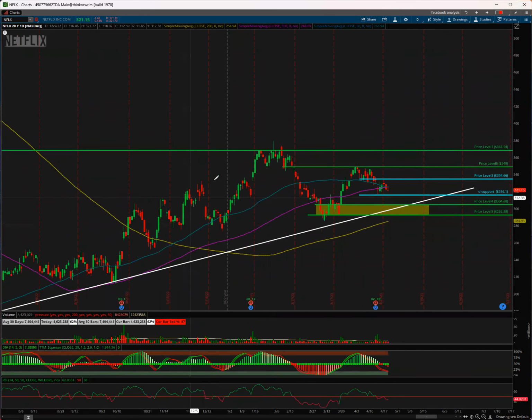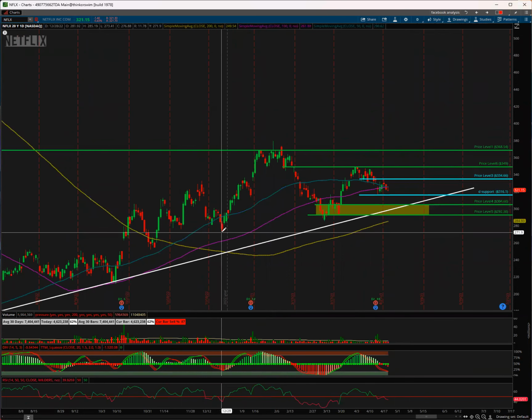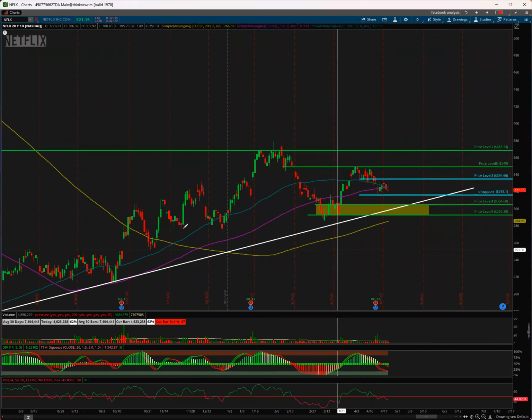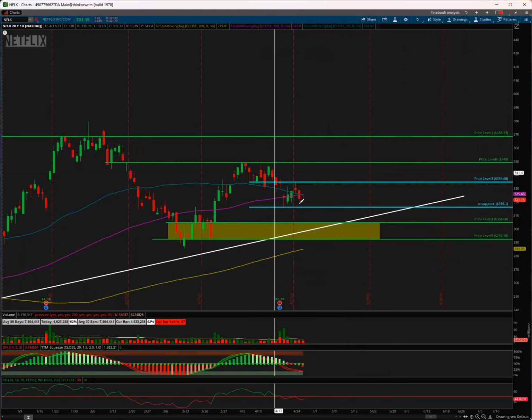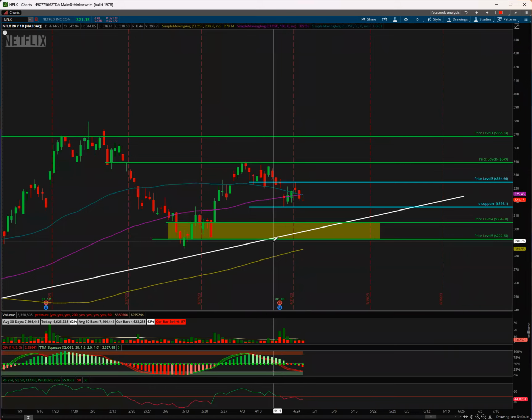Also, don't forget about the head and shoulders. If we do end up breaking lower than the left shoulder right here, we're also going to be selling off back to lows. But right now, we're not going to be worrying about that. We're going to be worrying about this area right here. Under 316 puts, above 334.60 calls.